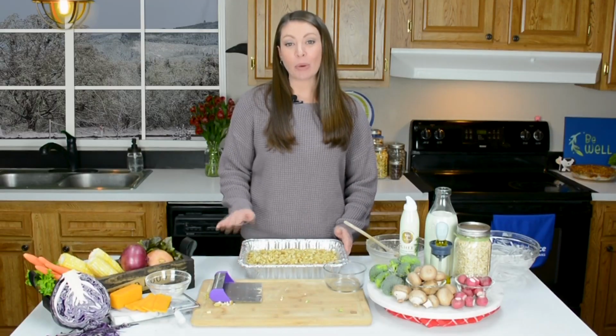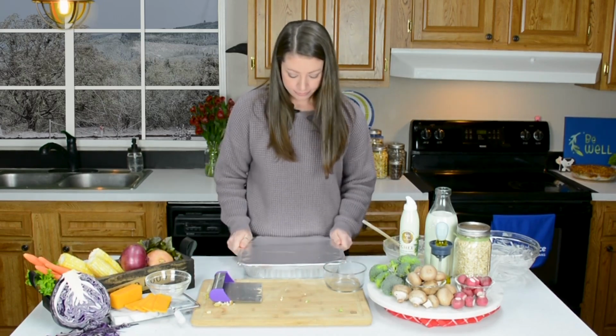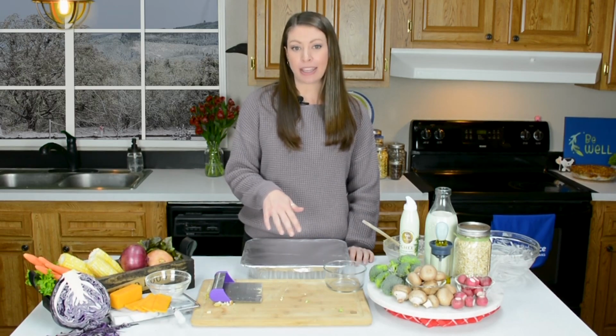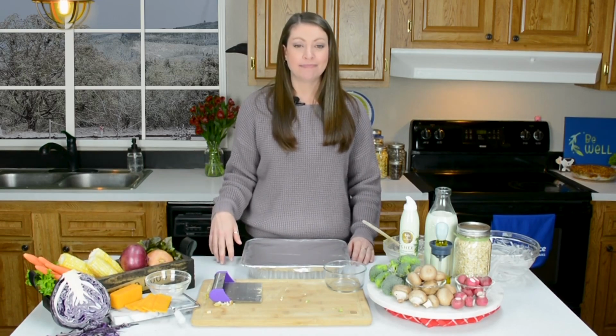Now that it's prepped, I'm going to cover it with aluminum foil and pop it in the freezer to enjoy later. When I'm ready to eat it, I'll take it from the freezer and pop it in the oven for about 30 minutes. I'll leave the foil on the pan. After 30 minutes, I'll take the foil off, let it cook for another 5 to 10 minutes to crisp up the stuffing. And that's it.